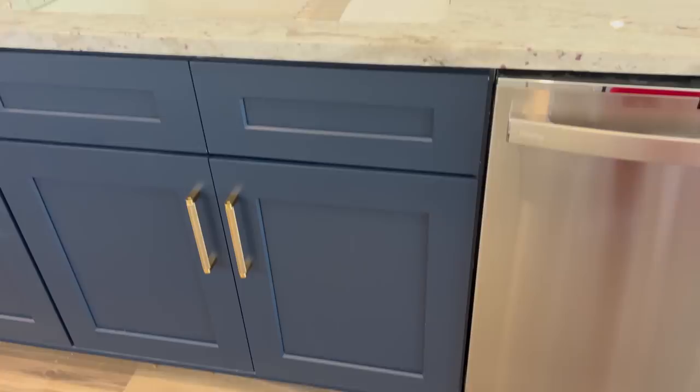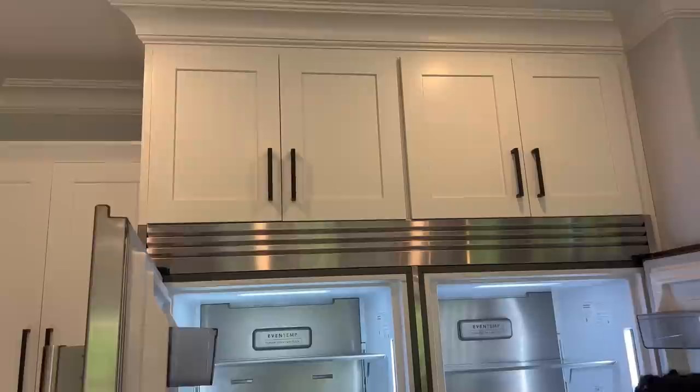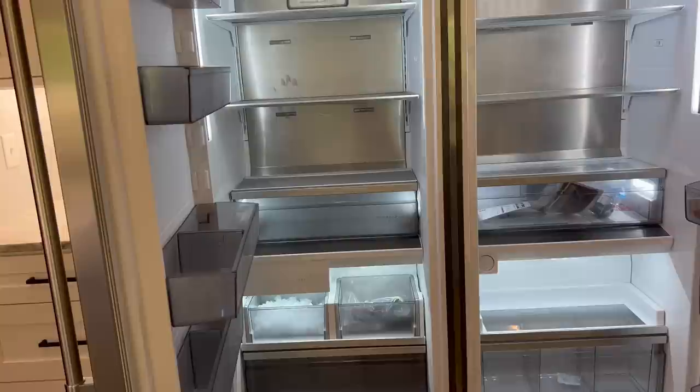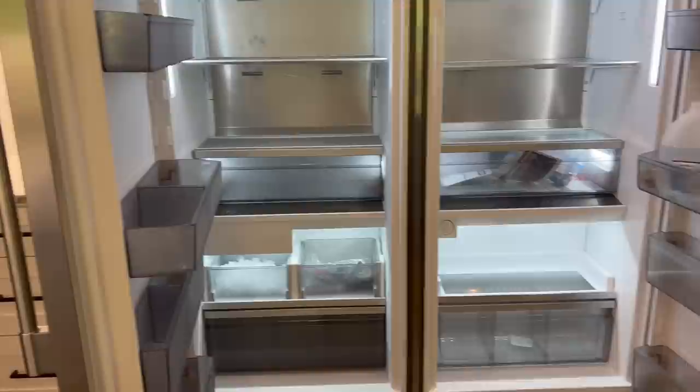So my favorite part in this kitchen is our refrigerator. This is our refrigerator. So this is the Frigidaire Professional Refrigerator. It makes it look expensive, one of those really expensive wide refrigerators. But it's actually two refrigerators, one full-size refrigerator and one full-size freezer that were put together.